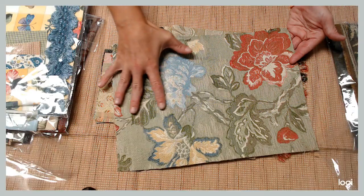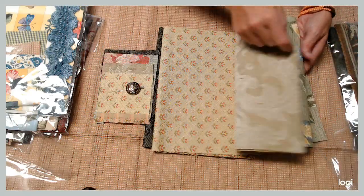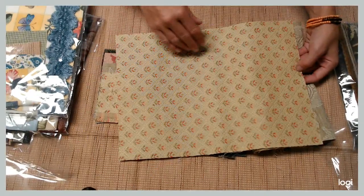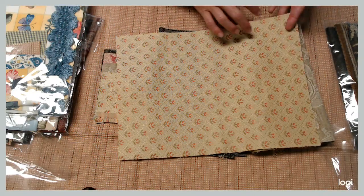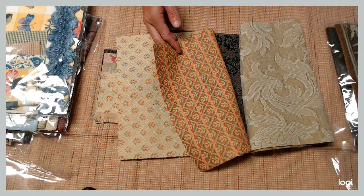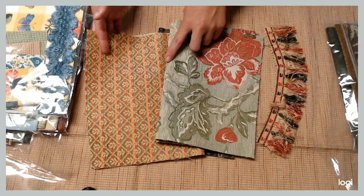This is the main pattern in the beginning of this pack. You've already seen this one here. This one is awesome because you can go either way on your side. This totally just reminds me of Victorian or garden, but look at the other side. Isn't that cool or what? It just kind of pops out. It's just absolutely gorgeous, no matter which side you do.